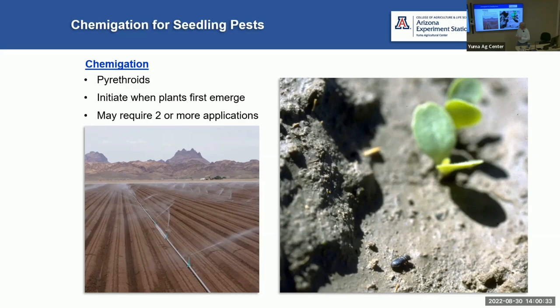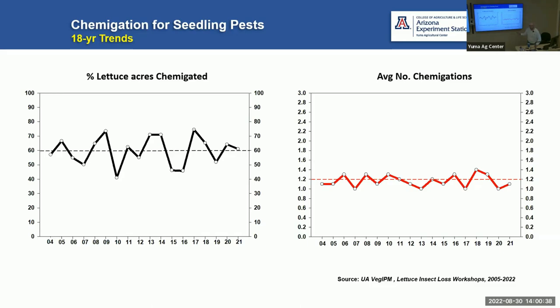We do have some data on this. I'm going to show you some graphs like this. This one here is the percentage of lettuce acres that were actually chemigated. This is over 18 years, from 2004 to last fall, 2021. And you can see it's been fairly up and down over the years. But on track, about 60% of the lettuce acres get chemigated. Most of those are probably September and the first half of October, maybe 100% during that period.